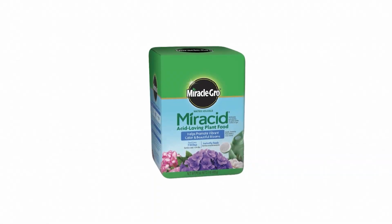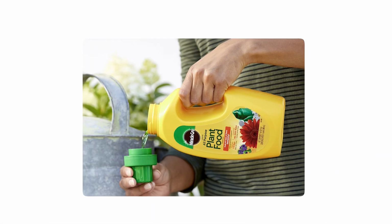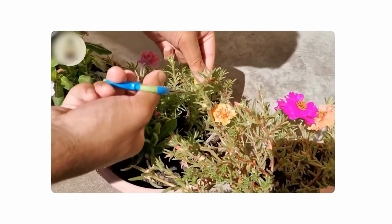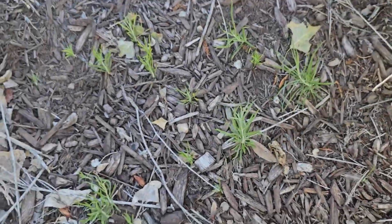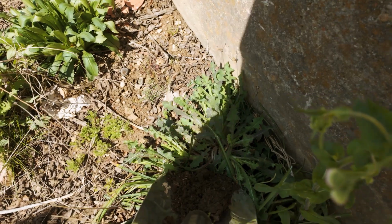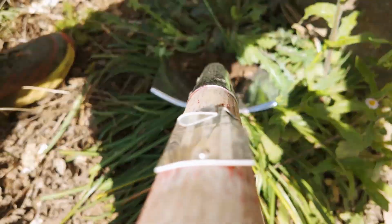Every year, gardeners spend money on the same blue box, mix it into water, and feed it to plants that are already surrounded by free fertilizer they spend half their weekend pulling out of the ground and throwing away. Weeds. The exact thing you've been fighting all summer is one of the richest sources of plant nutrients sitting in your yard, and it costs nothing but the time it takes to pull them.